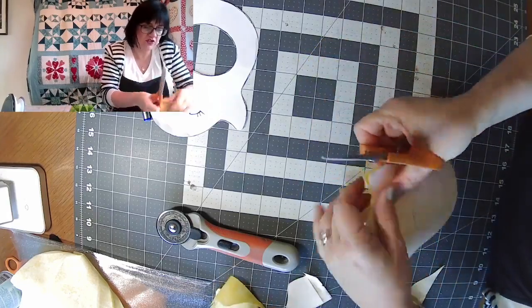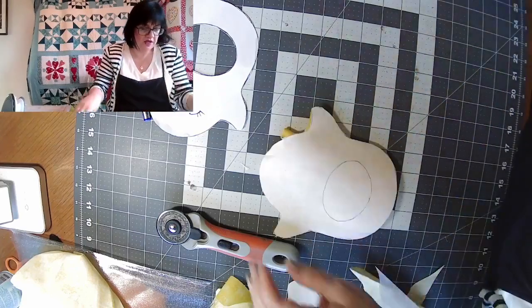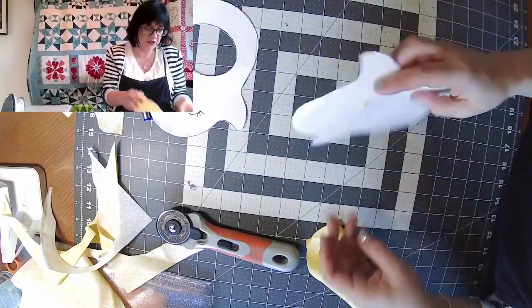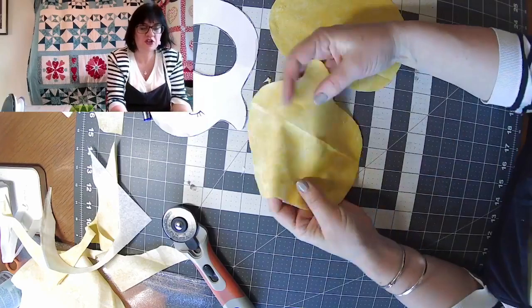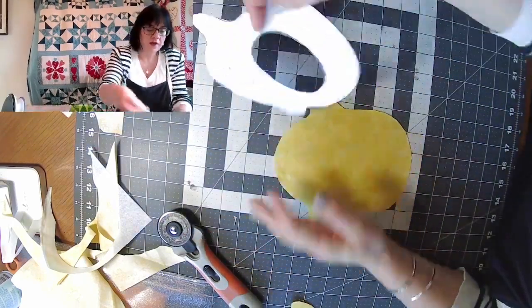There we go. Nearly there. I'm just going to trim off around that bit and we're done. Okie doke. There we go. We've got 3. So we've got one that's got the interfacing on it and then 2 others. I'm going to put the other 2 aside, they're going to make the back later, but we're going to start with the top one.